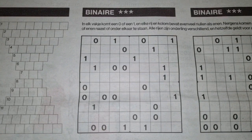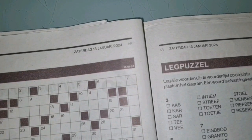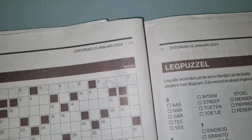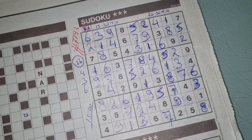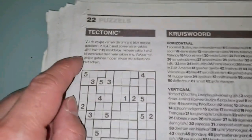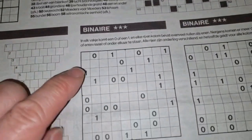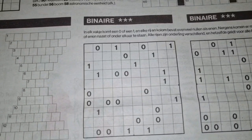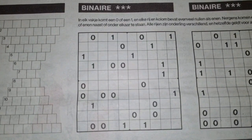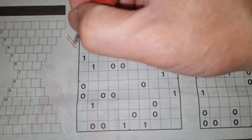Welcome back with the binary puzzle. Yes, the binary puzzle in this puzzle page of the weekend edition, Saturday, Sunday, January the 13th or 14th, 2024. In this puzzle page, I've already solved two puzzles, the three-star Sudoku and the killer Sudoku. Two puzzles remain, the tectonic, aka jigsaw Sudoku, and this binary puzzle, which is number 7794.